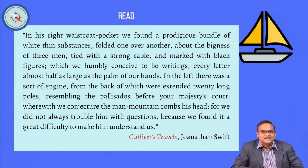In his right waistcoat pocket, we found a prodigious bundle of white thin substances, folded one over another, about the bigness of three men, tied with a strong cable and marked with black figures, which we humbly conceived to be writings, every letter almost half as large as the palm of our hands. In the left, there was a sort of engine, from the back of which were extended twenty long poles resembling the palisados before your majesty's court, wherewith we conjecture the man mountain combs his head. For we did not always trouble him with questions, because we found it a great difficulty to make him understand us.